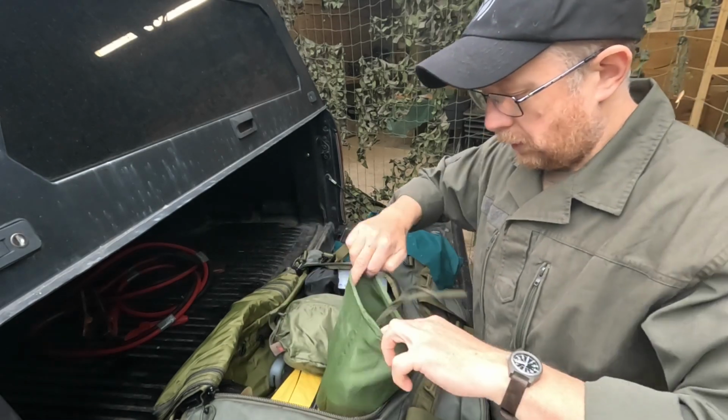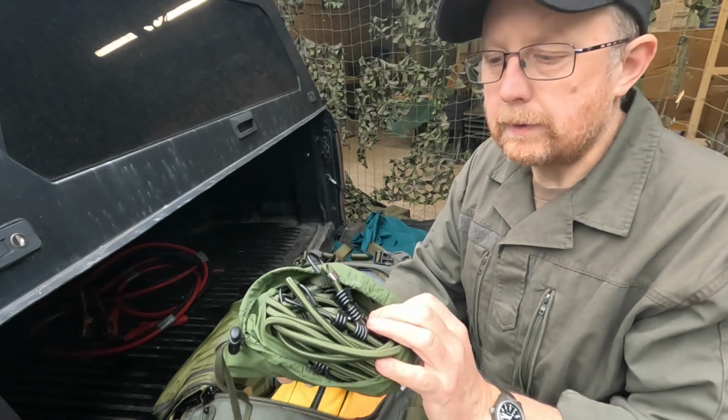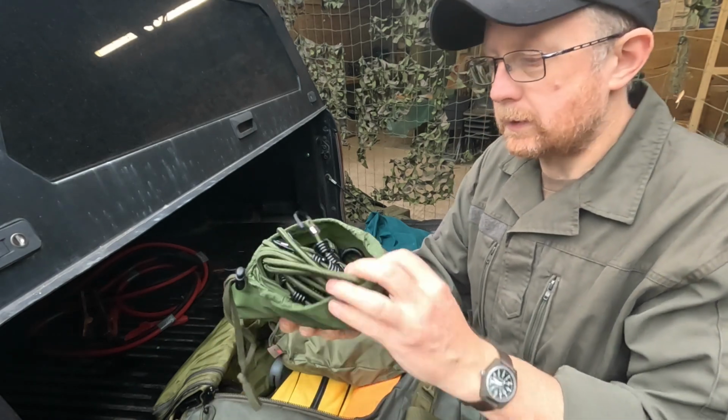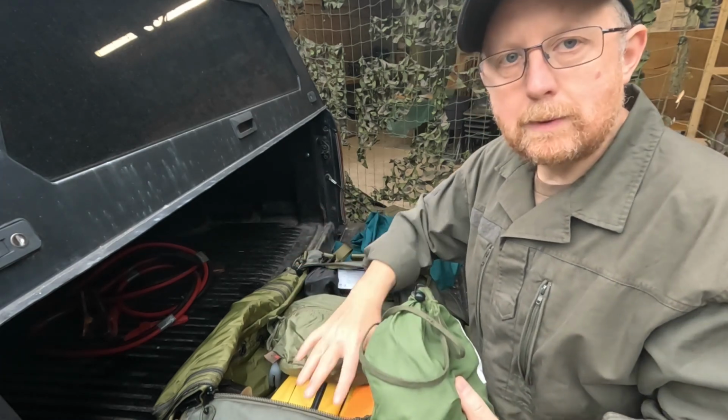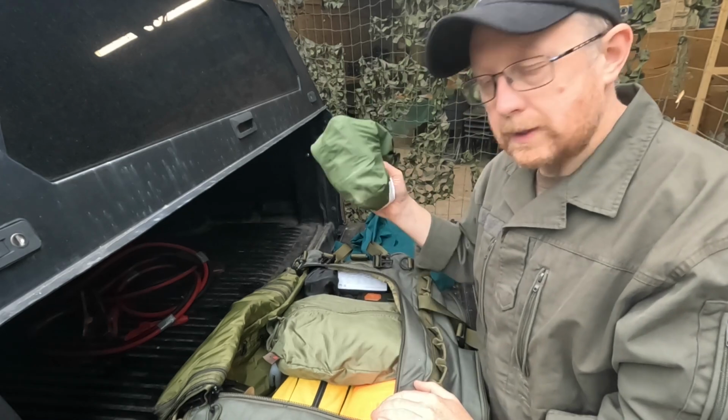In this pouch, I'm not going to get them all out now, I've got 5 bungee cords and a couple of ratchet straps. I'll tell you why I keep everything in pouches later on. But that's your bungees and ratchets.